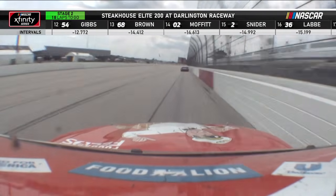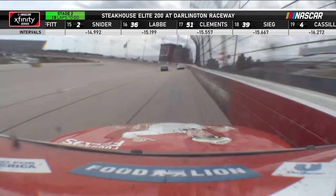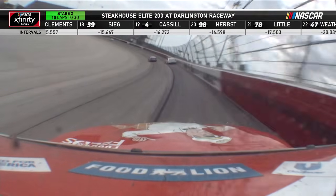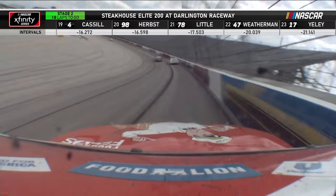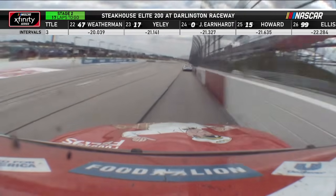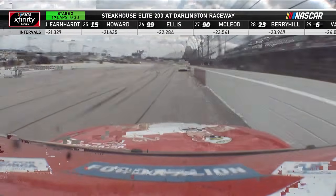Yeah, and you see how dark that line is through 1 and 2 now, where all that rubber's laid down, where everybody's trying to run the same lane. And you can even see it here in 3 and 4 right up against the wall. That rubber gets built up on top of itself, especially the longer the run goes here, and it gets really, really slick and really challenging to drive. And that's when your car handling comes into play and when you start working that throttle more and more.